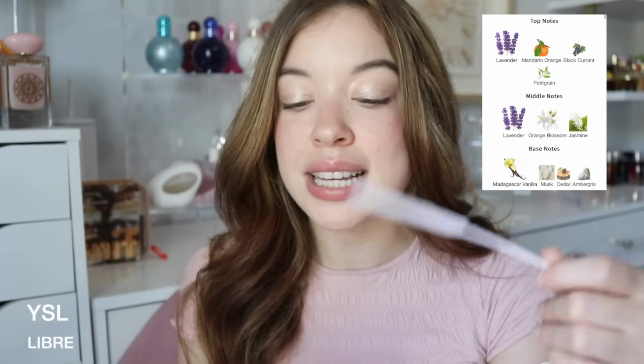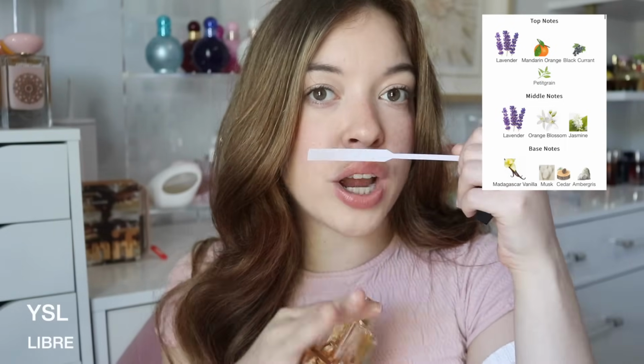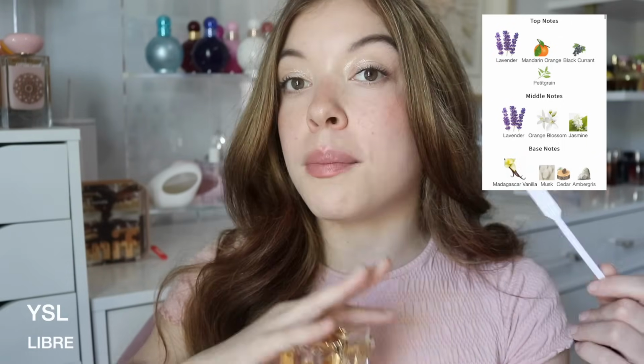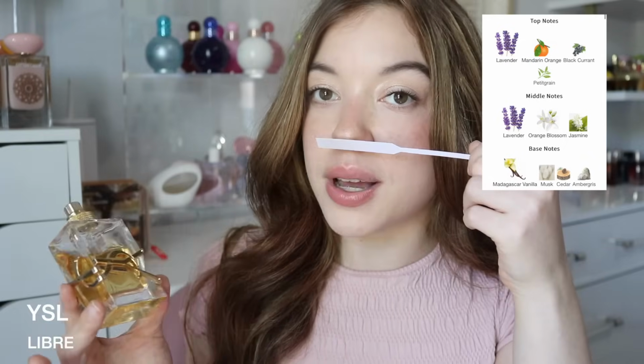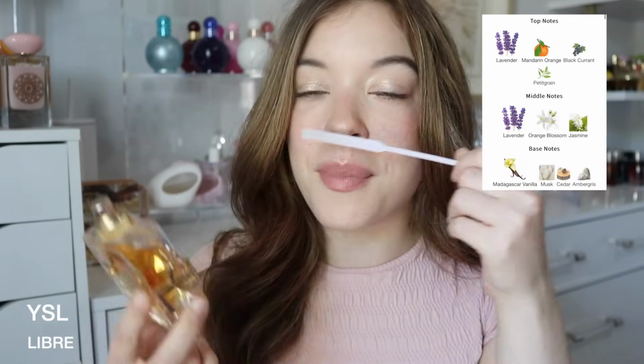You guys know this. And I know that some people find the lavender in this scent to be way too heady, way too sharp, and definitely more masculine leaning. I do think that it gives it that bold, edgy vibe. I think that this smells very confidence boosting, but I don't think that this smells masculine.